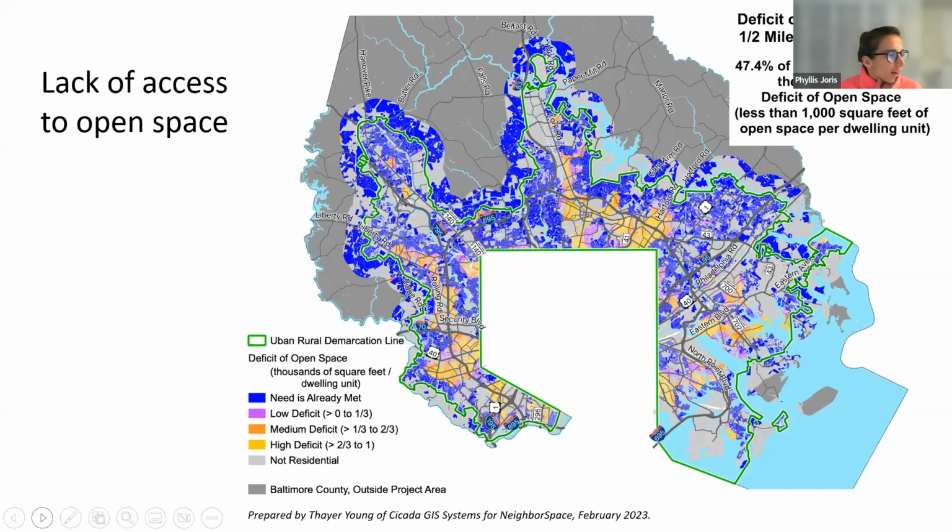So I wanted to illustrate why we focus on that area inside the URDL. It's probably no surprise that in this more urban setting, there's a bunch of challenges. I'll go through a few in the next 2 slides. NeighborSpace does believe that this is the area that needs it the most, that is most in need of green space, and that is something that we as a land trust can help address.